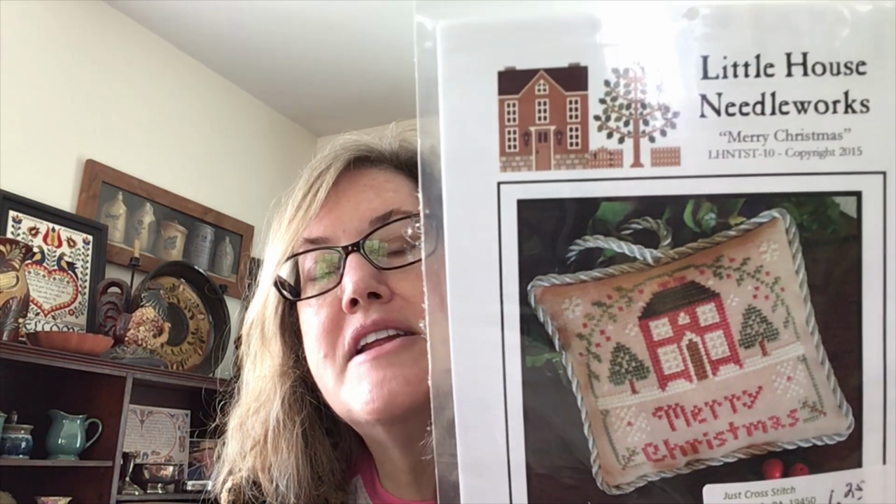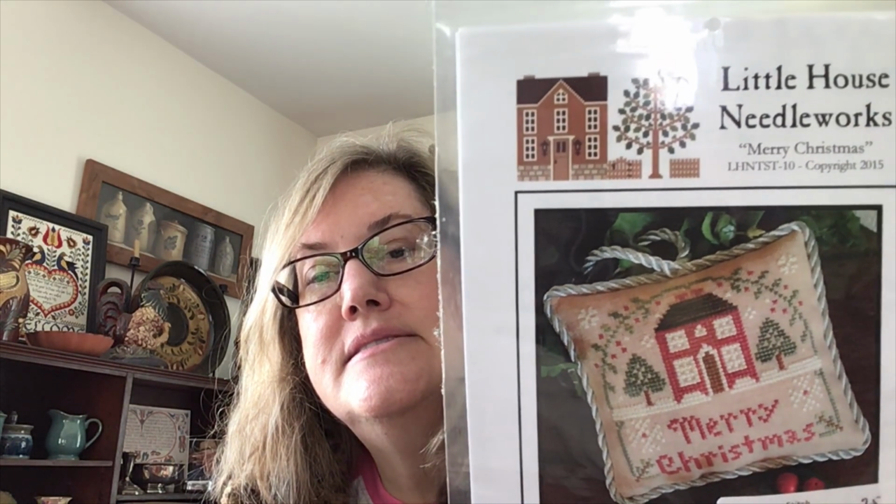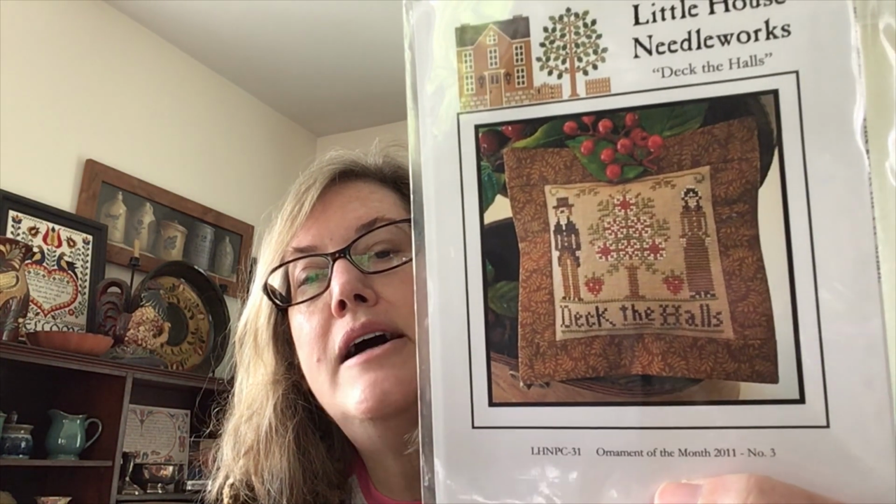This one is Merry Christmas. Little House Needleworks again. This one is Deck the Halls, Ornament of the Month, 2011. I love that Christmas carol.